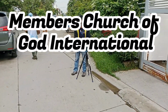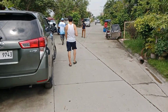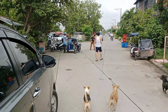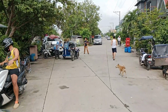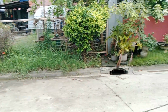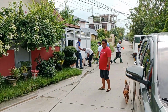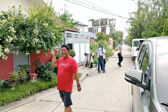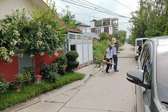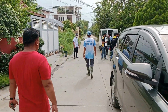We have also their own guy here with the camera. And there's another guy down there with a drone. So it looks like he's going to get ready. They got the masks on. Oh, the barangay police also here.